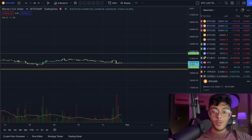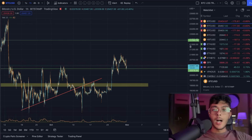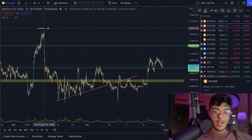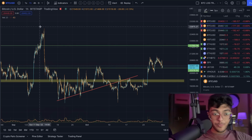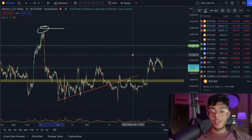If we end up continuing to rise up, like I said, 21.7 is going to be that next key level for me. But the other key level to keep your eyes on is going to be this previous high that we set, our midterm high right here. This was at 22,700. So again, just about $1,000 higher. I think this is going to be a really important level. If we can reclaim this, that's going to tell us in a very serious way.